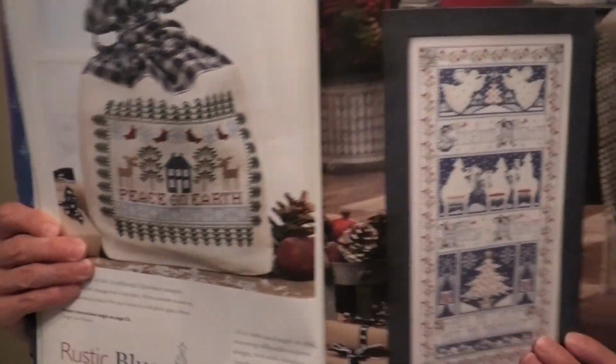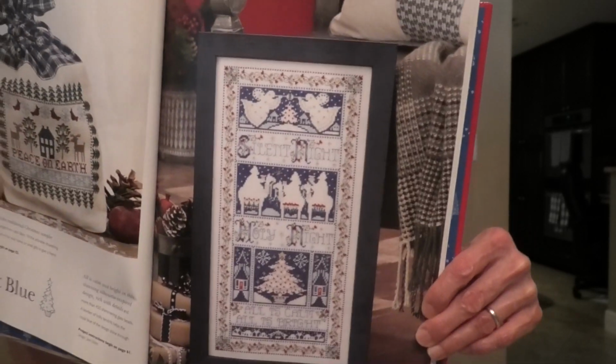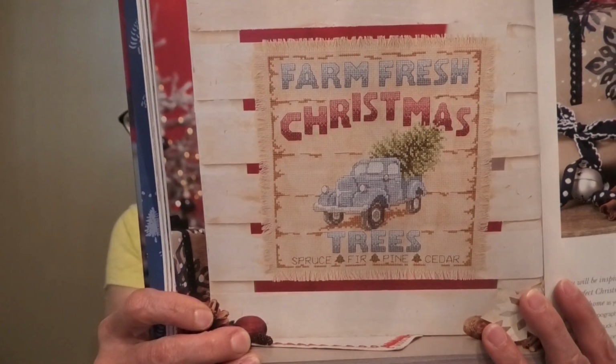Very pretty. It's a beautiful sampler. Can you see the whole thing? Nothing not to like there. Farm Fresh Christmas Trees. That one is by Sharon Pope. And then one by Emma Congdon. Does not say other than Rustic Blue.